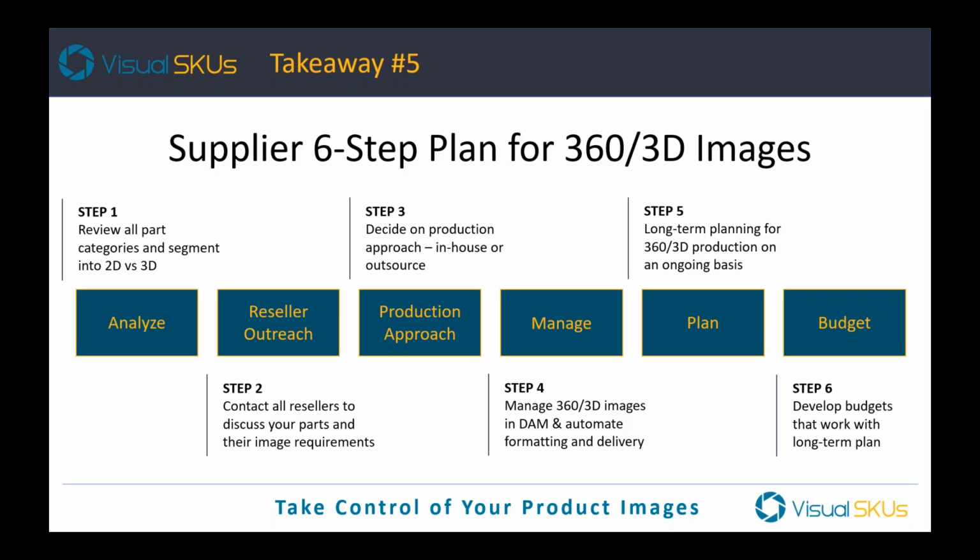If you decide to outsource it, then it requires either shipping the product or bringing an outsourced service provider into your facility to perform on-site photography. Managing still images was pretty straightforward, but with 360 and 3D images, you can have anywhere from 24 to hundreds of images per product for each individual frame. Consider a software solution, a DAM system that allows you to manage and distribute your digital assets. And then, as we've already discussed, digital asset production is an ongoing and recurring activity. So you have to plan and budget for their production.